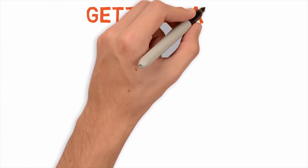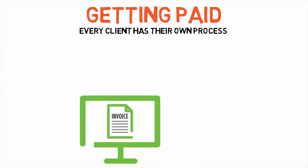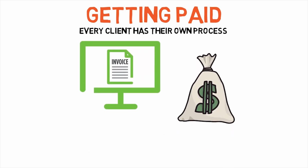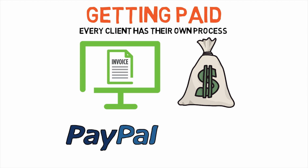When it comes to getting paid, every client kind of has their own process and method of payment. So some clients will want you to send them an invoice, others will just pay you. Sometimes you'll be paid up front, sometimes you'll be paid after the work is done. Sometimes a client will pay you half up front and half on delivery. It just depends. In many cases, PayPal is going to be the standard for payment processing.